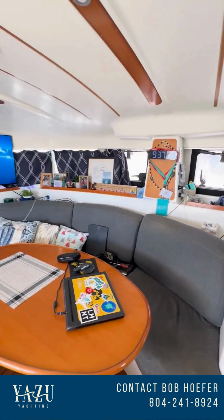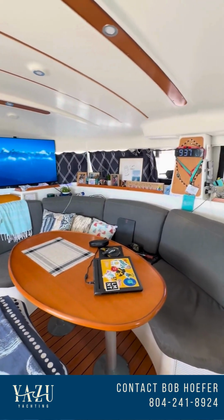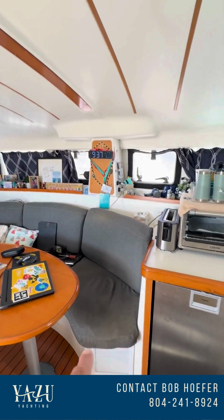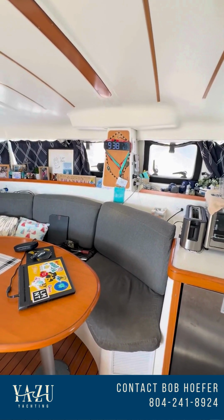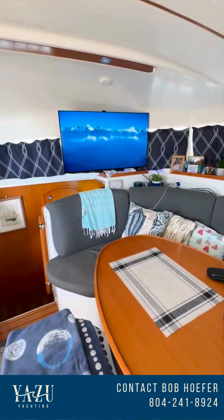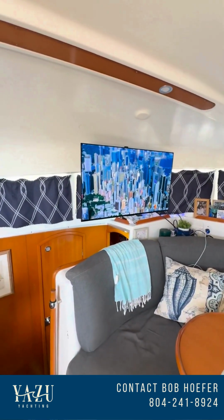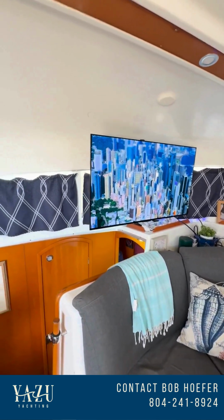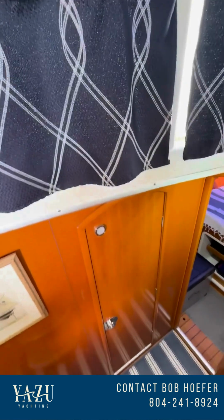You have the actual salon couch, which has custom cushions that were made by us. Underneath this seat right here is the Webasto 10,000 BTU 110 volt air conditioner, and under the others is storage for food. TV, which will be replaced with a 32 inch or 42 inch TV from Walmart, most likely. I will pick one up to replace that TV.